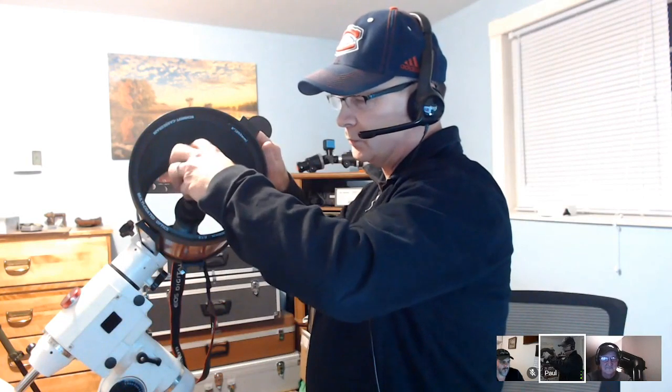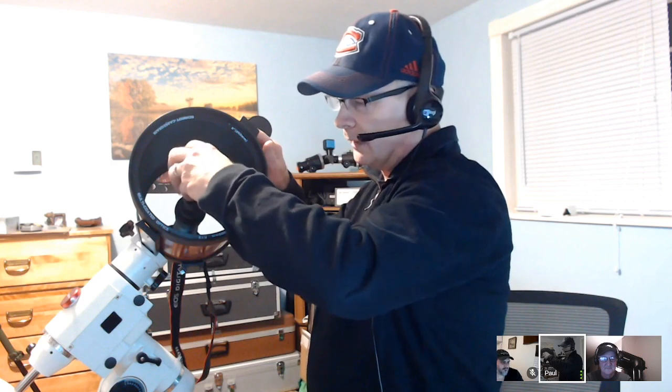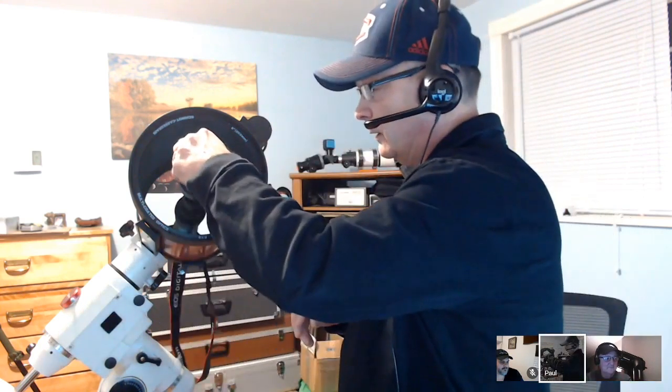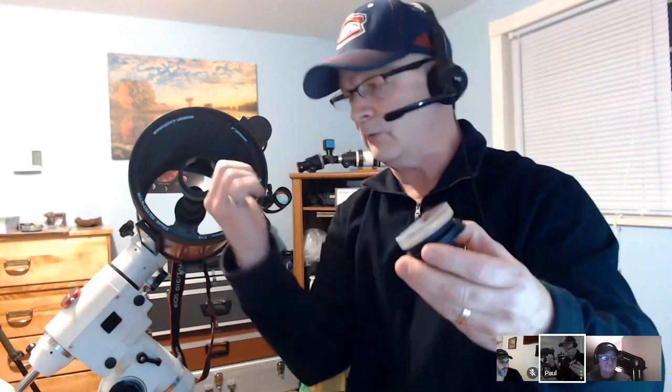So all we do is we just unscrew the ring that's holding that mirror in place. That ring just comes off there. That mirror comes out, and there's that secondary mirror we were talking about. And so it's pretty thick. So it's a very nice, high-quality mirror. So that's basically what sends the signal back down the tube and into your eyepiece. But if we take this out, let me show you what we can do.